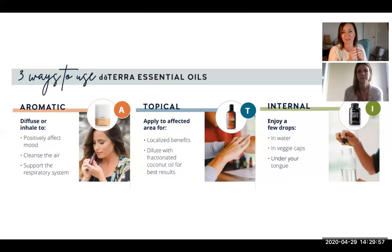Massage it on the bottoms of their feet. In fact, people of all ages, the bottoms of the feet are a great place to apply the oils topically. They have nice big pores. They're just waiting to absorb whatever comes in contact with them, and every cell reaps the benefits of you applying to the bottoms of the feet. You can also apply it to the abdominal area. If you're suffering with some kind of digestive discomfort or monthly discomfort, you can apply to the abdominal area. I know for my kids, it's their favorite way to use the essential oils.